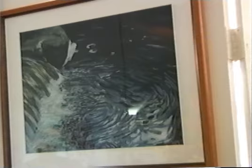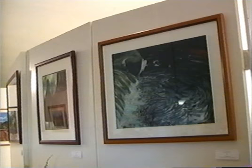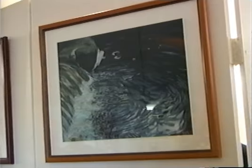I like to study water. Water in pastel is amazing because when you start to look at water, you notice there are so many colors in it. It's not just about clear water or blue water. Water is made up of grays and greens and purples. And when you stop and you freeze that image, suddenly it becomes this world of texture and color.